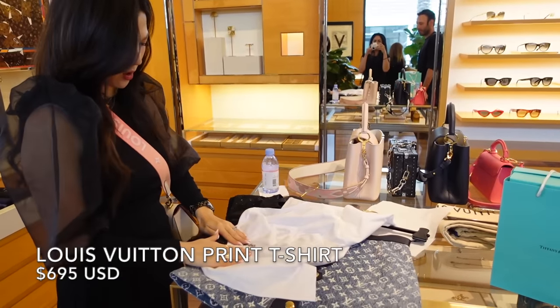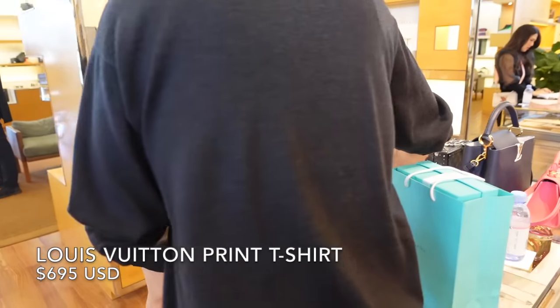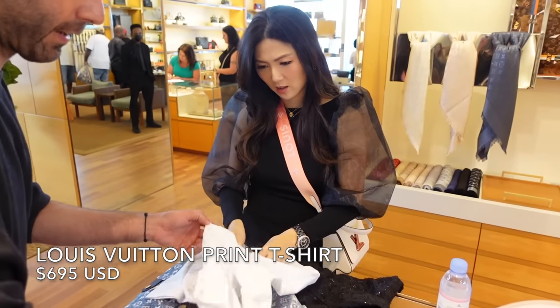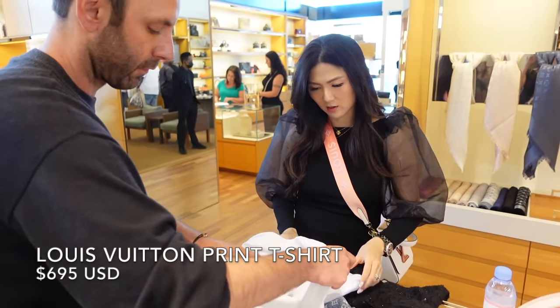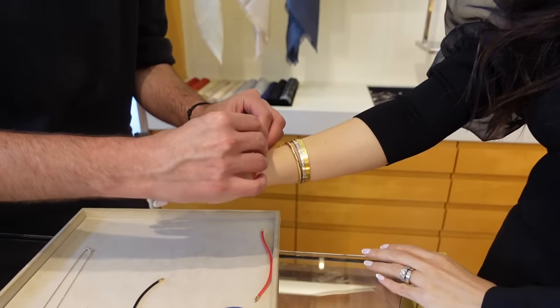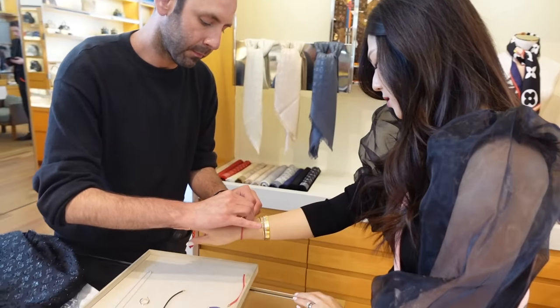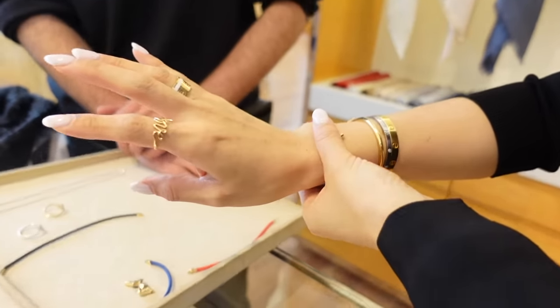How would you wash this? I think you just do gentle dry cleaning. Okay, I believe that's the instructions. Because of the chain, you can't really. They will have to cover this up, I think. Oh, wow. Man, that is cute.